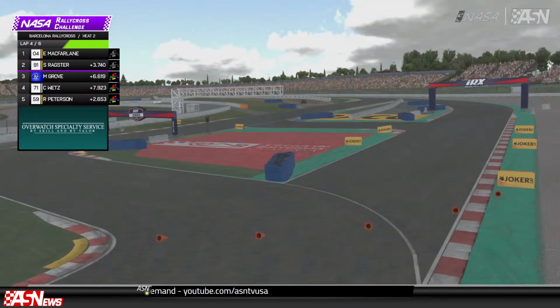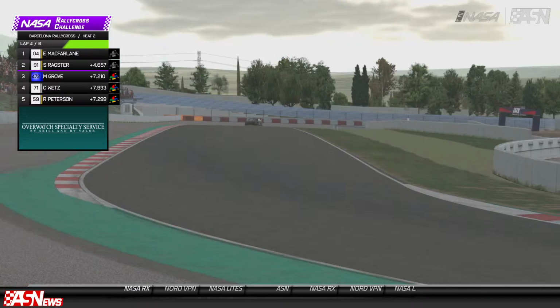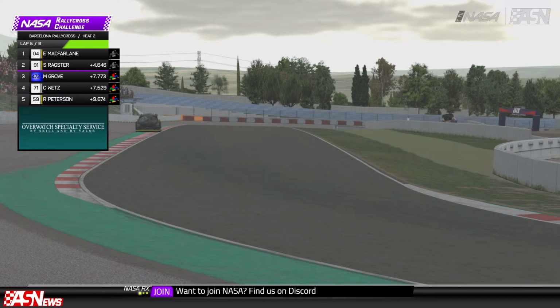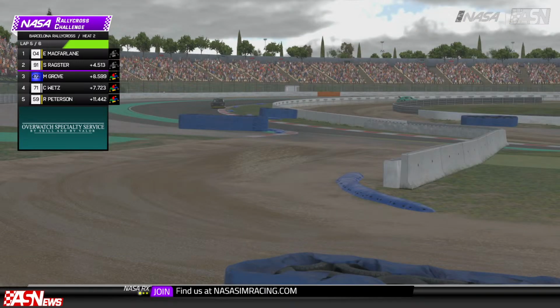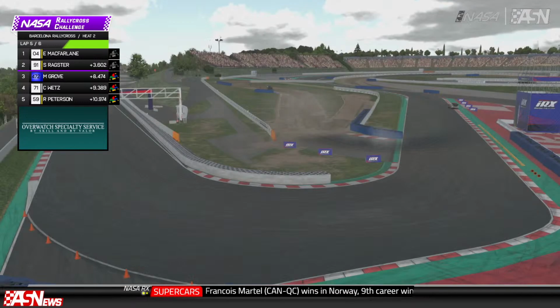He has not taken the joker yet for KES Racing. And if I was him in this specific scenario, just wait until the checkered flag, because there is no pressure from behind from Ragster in the 91. Grove looking good for a pole position for the semifinal, or an outside pole for the semifinal. We'll just have to wait and see how that happens. As McFarland, Ragster, Grove, Wetz, Peterson, the running order.